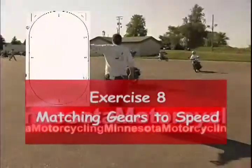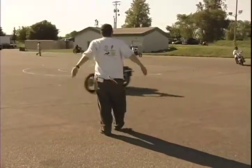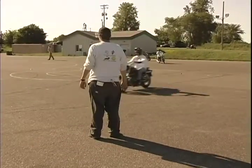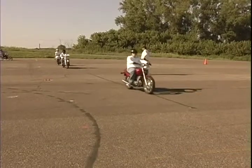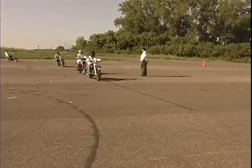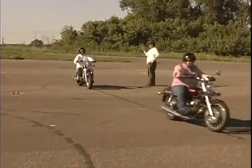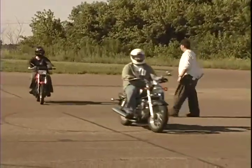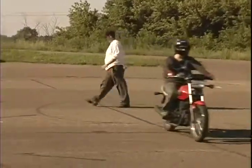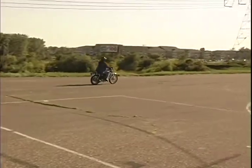All of the skills learned in the previous exercise are put into use here. In this much larger curve, our riders are learning to continue to roll on their throttle through the curve until it's necessary to shift to a higher gear. Being able to shift gears while managing the other cornering skills is an important motorcycling skill.